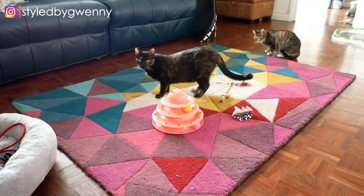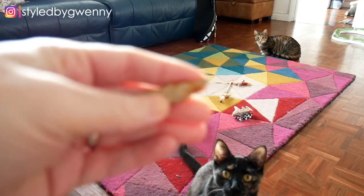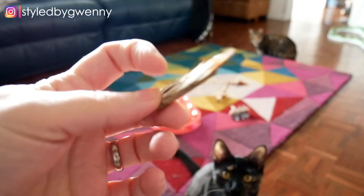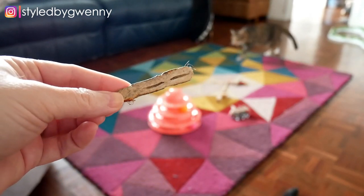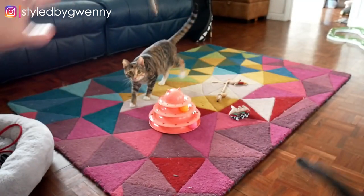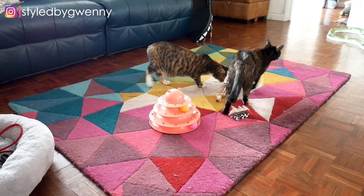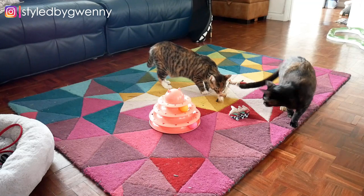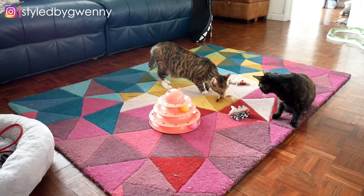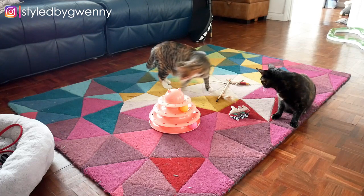You just jumped down. So the girls have lots of toys, but their new favourite thing is to play with bits of kindling for the fire, isn't it, Daisy? Oh, Lily. They absolutely go nuts for it, although predictably they're not doing it right now. I think it's because the camera's on them. All the toys, they get bored of them fairly quickly, but kindling can keep them occupied for hours.